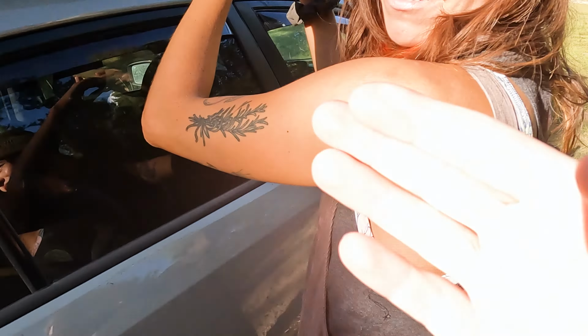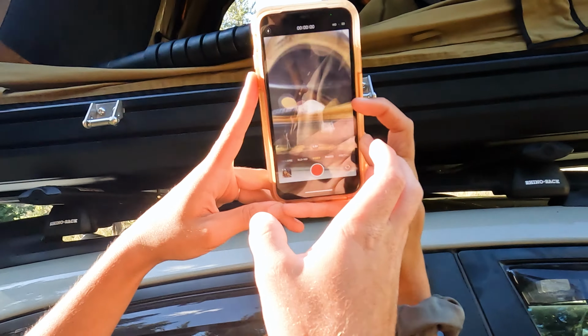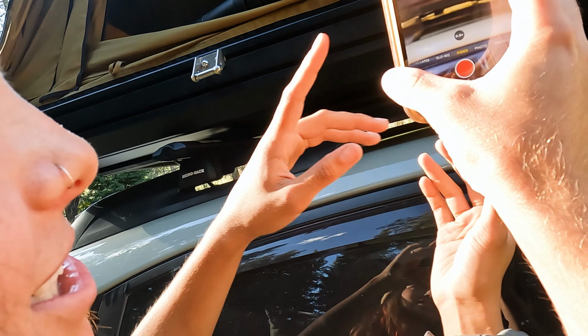We were camping overnight to spend some time outside and get a feel of the tent, but we were also there to grab photo and video content. So enjoy a little behind the scenes montage and see how the first half of the night went.